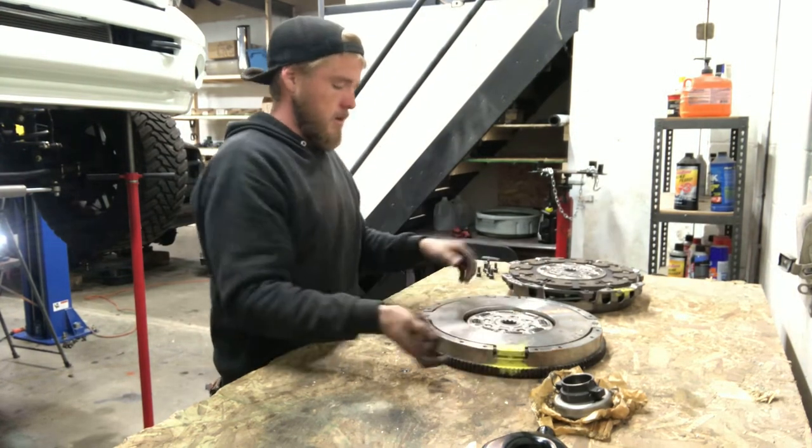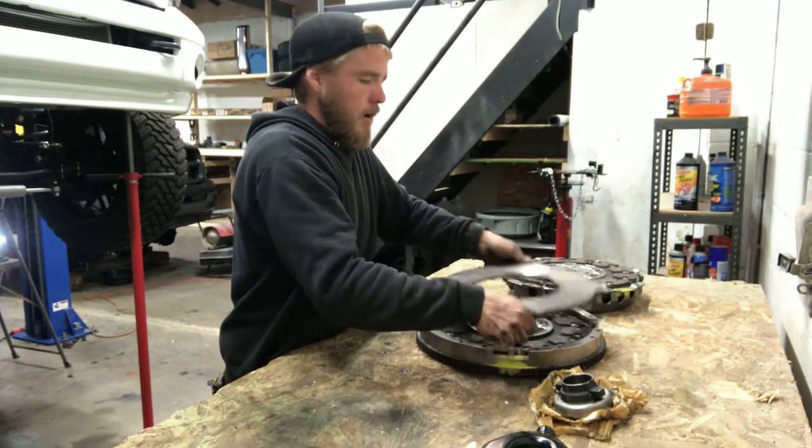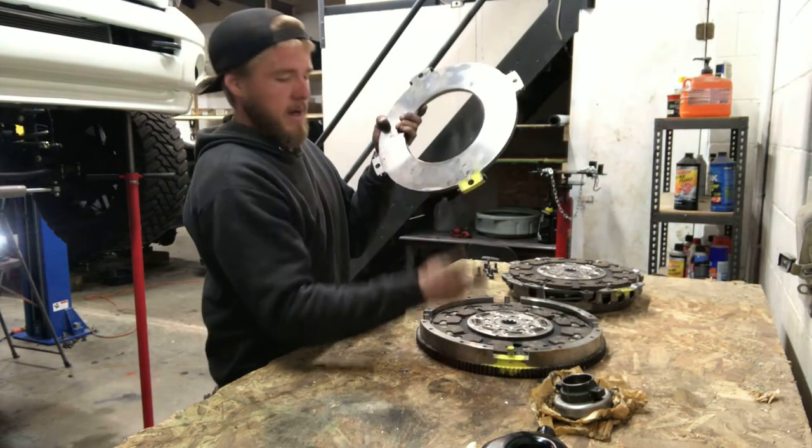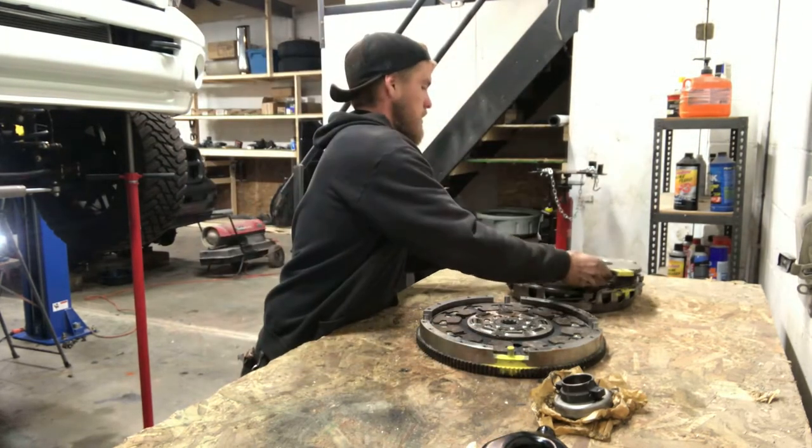Okay, next. Your next disc is gonna be right underneath here. Pop that off. And they do hit you with some yellow paint so you can get orientation right for the flywheel for this plate here.